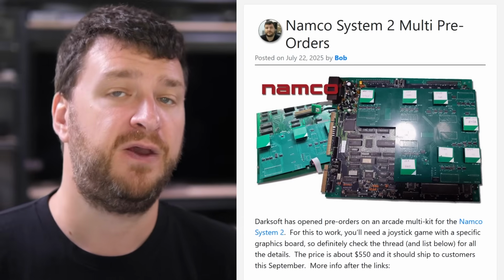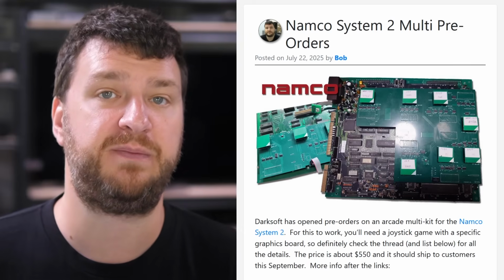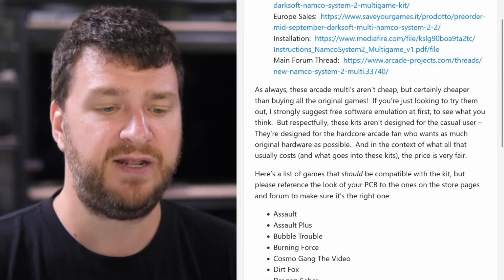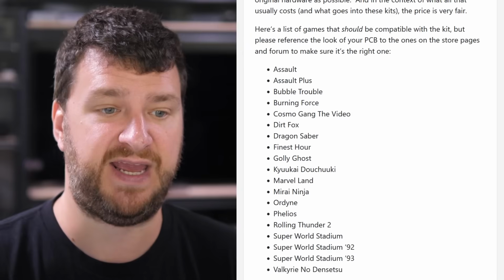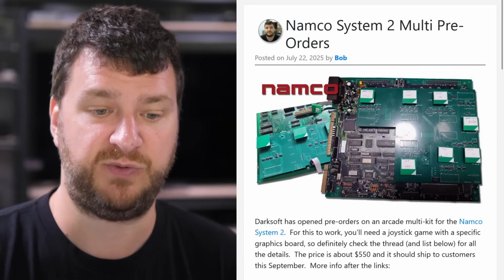First of all, most of the Namco System 2 original games should be compatible with this, but not all. You need to pick the PCBs that match the pictures exactly, and there is a list of games that should be compatible with this, but you're definitely going to want to double and triple check just in case. But that would allow you to play essentially the entire Namco System 2 lineup.